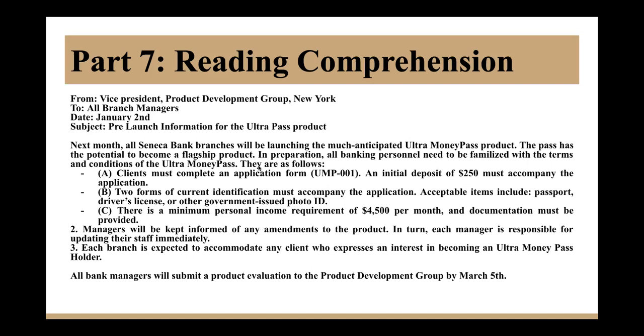A, clients must complete an application form. So the client must complete this kind of document first, UMP-001, is that right? An initial deposit of $250 must accompany the application, meaning that they have to pay a fee. Again, once you read this kind of text, it might be a little bit detailed and difficult to understand. What you need to do is simplify those words into your own understanding, just because it might be easier for you to do the test here.